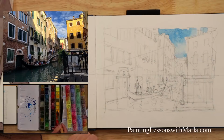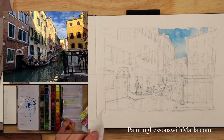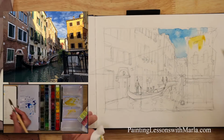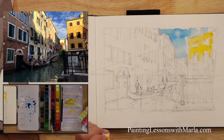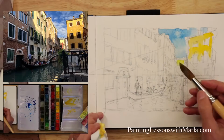And then I'm going to go ahead and get some color in on the face of those buildings. I really have to clean my brush out because I want it to be nice and bright. Let's see. I want to save the whites for the trim on the building. I thought I could come right across, but it'd be nice to save the whites, that trim. And then this building back here. There's so much cool stuff going on.